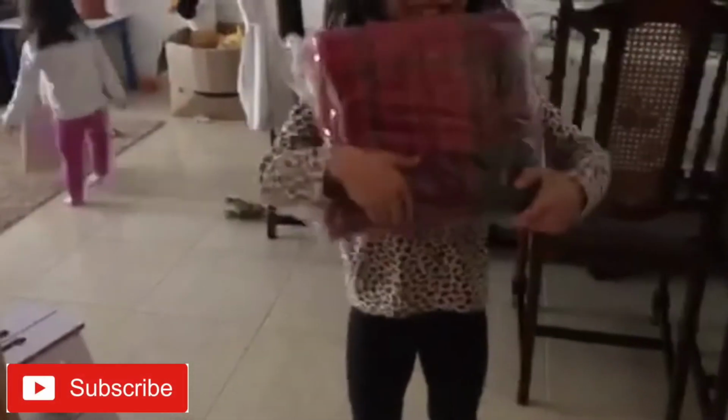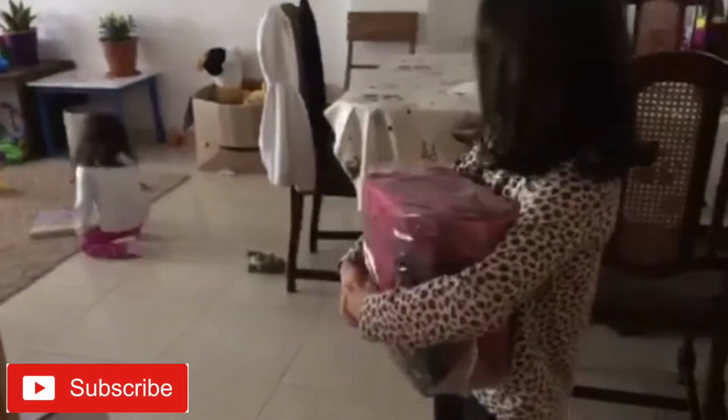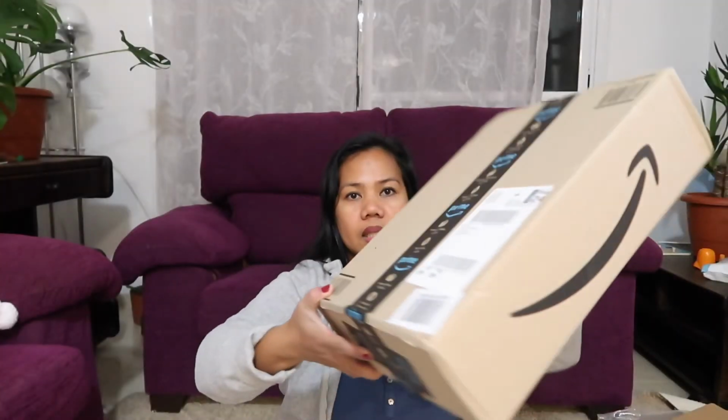These are the duvets that I bought from Amazon guys, and this one is Christmassy. It's for Christmas. For Hailey. And Lakota, she has this. Yes, so this is Lakota's guys. Really pretty, so cute. So you can see that. Really so nice.